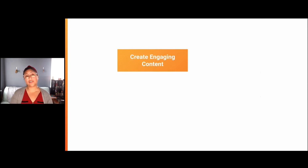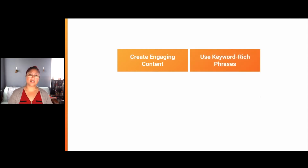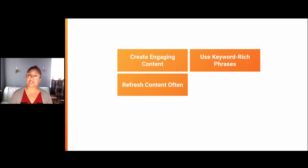This is also useful for SEO since the content can potentially pop up in search results and inspire searchers to book with you. Two, use keyword-rich phrases. Think of the terms that your ideal guest would use to search for services like yours. Then take those words and phrases and add them throughout your content. Three, refresh content often. Search engines like to check websites looking for fresh content. So new content boosts your SEO rating because it shows you're an active and engaged participant on the internet.